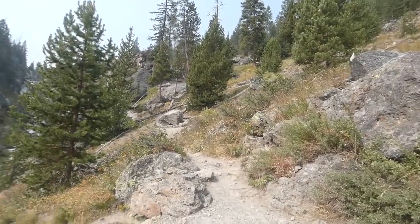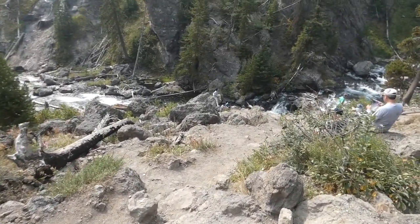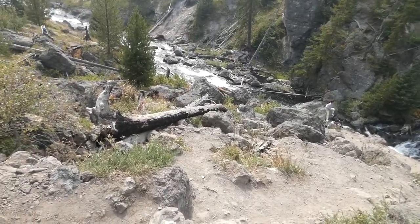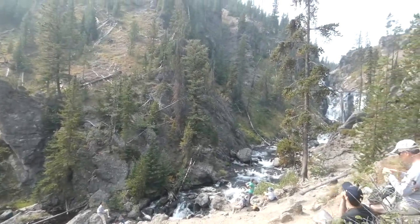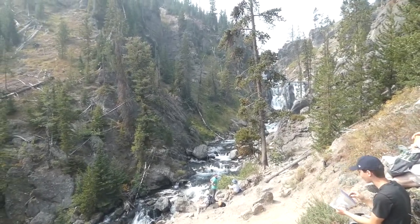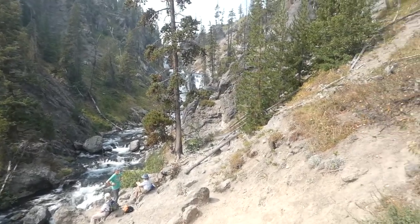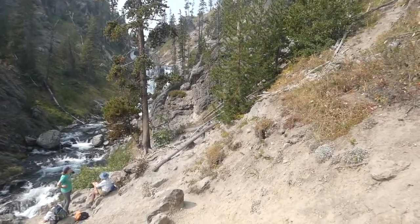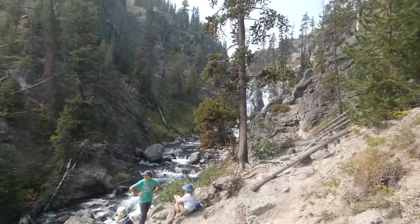That's where the trail continues. This is another one of those hiker-made trails. So you can just detour to get a bit closer, but do be careful if you do this. It's pretty darn loose. Yeah, be easy to fall.